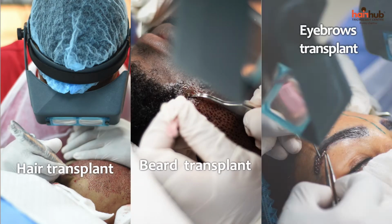Once a patient has come into the clinic and we've looked at the situation, we establish that they have existing hair follicles. They're either going through hair thinning, or they've lost hair in a situation where they still have active hair follicles, or they've even done a hair transplant, a beard transplant, an eyebrow transplant, or they have acne and blemishes on the face and they want to do a face PRP.